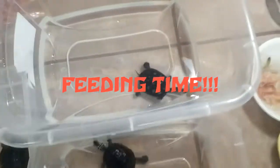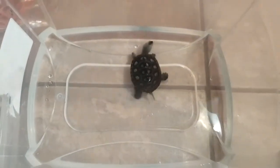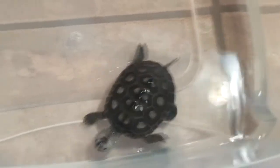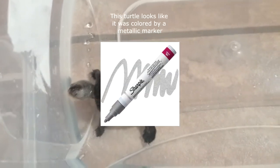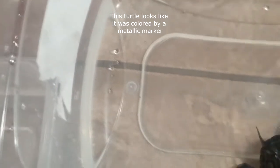So we are going to start with our Diamondback Terrapin, whose name is Metalloid because she is marked less on her carapace. He or she, we don't know yet. And she or he is very, very pretty and very hungry. So we're gonna give her some shrimp pieces.